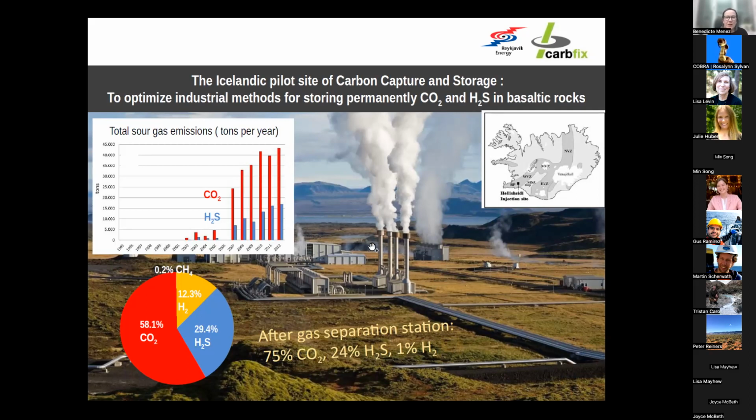So geothermal plants produce a lot of CO2 and H2S during their exploitation. And due to the increasing level of gaseous emissions they had since the development of such technology in Iceland, they wanted to get rid of this kind of emission, but also to demonstrate that injecting CO2 in Icelandic rocks can be one of the keys to mitigate the problem we have with climate change.